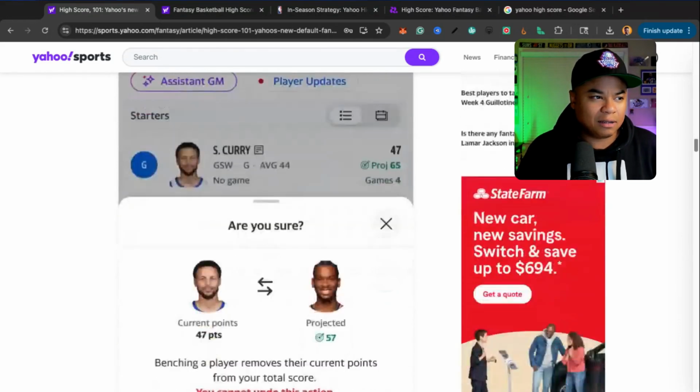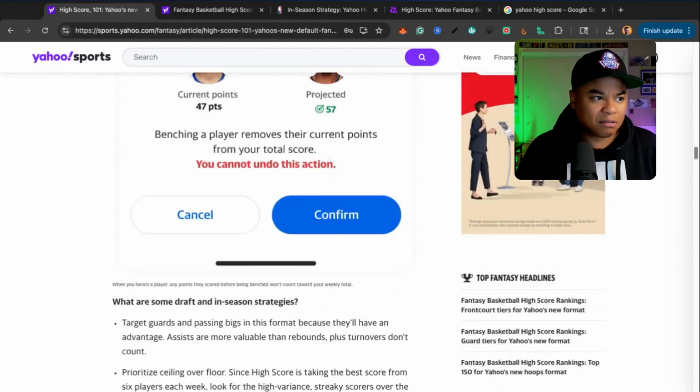And here's a look here at some of the screenshots they have. Okay, cool.